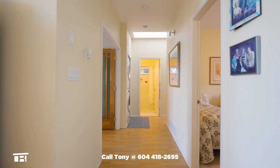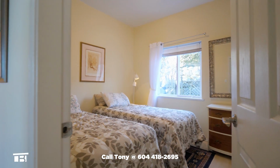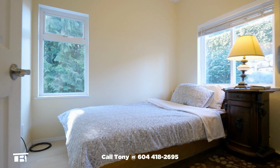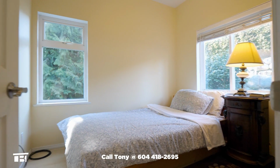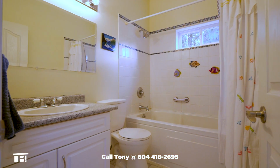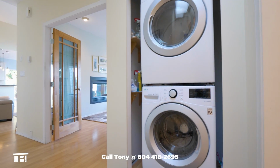Past the living room and the foyer is the first of 3 bedrooms. There's a window and a good-sized closet. At the end of the hall is bedroom number 2. There's a closet and windows that look to the yard. Right next door is the first 4-piece washroom with a soaker tub. A nearby closet houses the stackable washer and dryer.